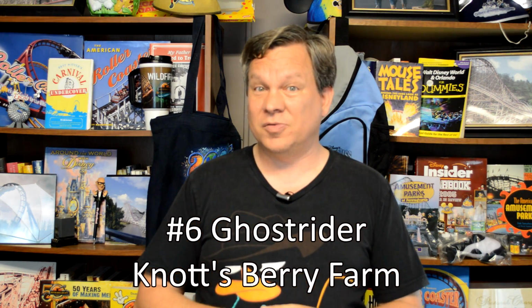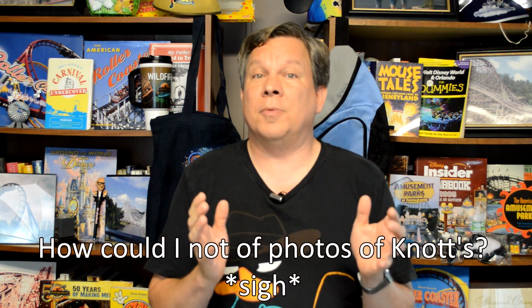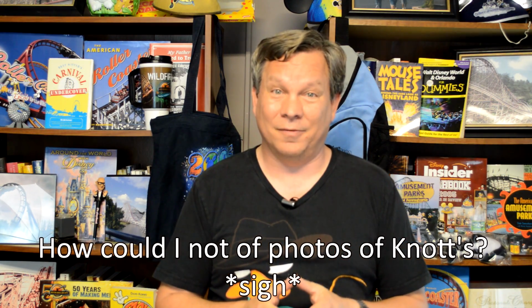Number 6, Ghost Rider at Knott's. For a long time when this first opened, it was easily the best wooden roller coaster on the West Coast. Tons of airtime, tons of speed, intense roller coaster. It was a coaster that I would just love, that if I could have sat on all day and ridden over and over, I would have.